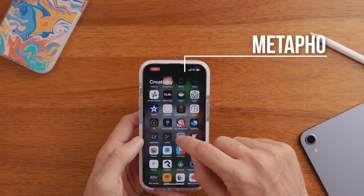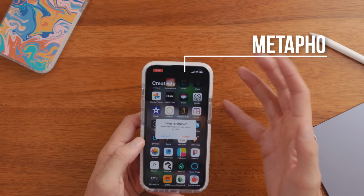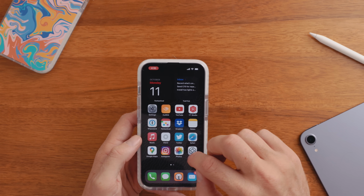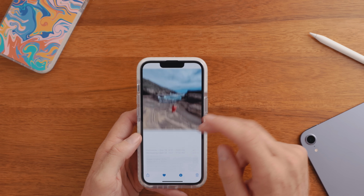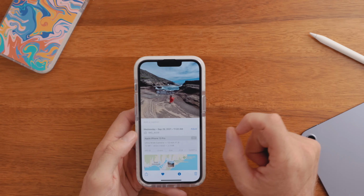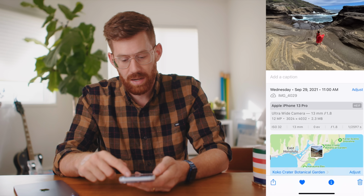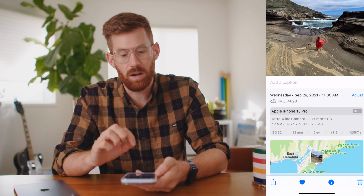So Metapho, I've talked about before. What it does is show you metadata about the images you're taking, but I don't need it anymore because if I take a look at my photos, I can just swipe up and now all of the metadata is built into the Photos app. This was a really great addition. So if you're ever looking for any information about photos that you've taken, it's right there below your image.